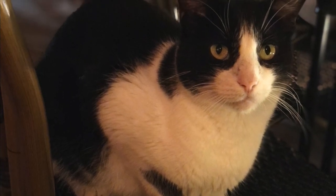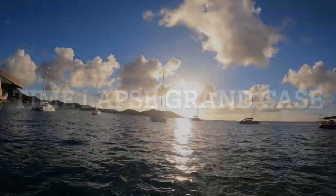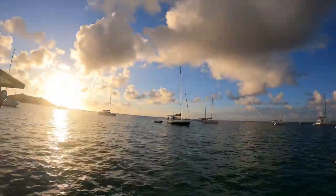This little guy kept an eye on the room and made us a little homesick for George. Here is a time lapse of the sunset. Better, but still I think some improvement is needed on my technique.